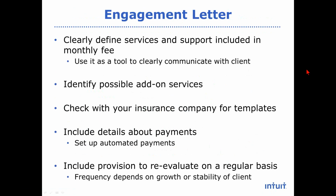I'm going to talk about the engagement letter, and then I'll have some more time for questions again in just a minute. So keep typing your questions in, but I want to go ahead and make sure we talk about the engagement letter as well, because this is really important. It's very important that you have an engagement letter, a letter of understanding, whatever you want to call it, because we want to clearly define the services and the support that's included in your monthly fee. And this is a great tool to make sure that we're clearly communicating with the client as well what's included, what exactly are we doing.